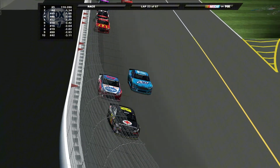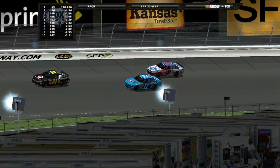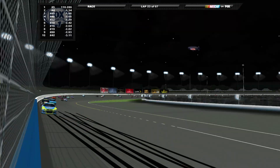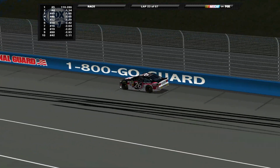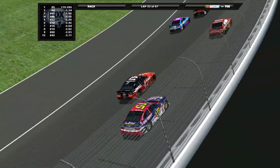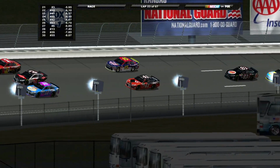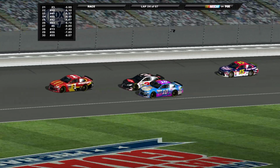Harvick 1.3 there that time by at the line, and it looks like it maintains it. Stenhouse pulling the slide job on the 47 that stuck. Actually, let's get back there with some other notable drivers. Kurt Busch. Man, what is going on with Kurt tonight? 23rd behind Sandy Cheeks. Not a good look for him. That's embarrassing.